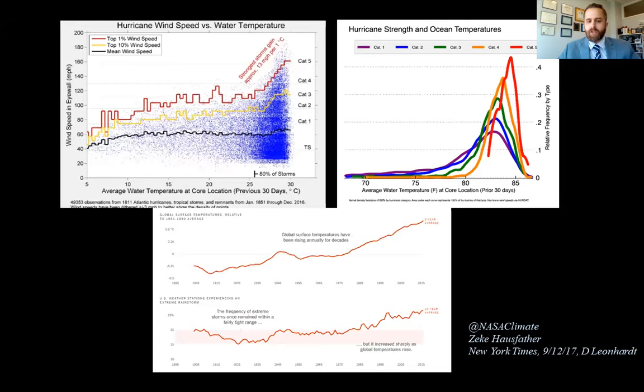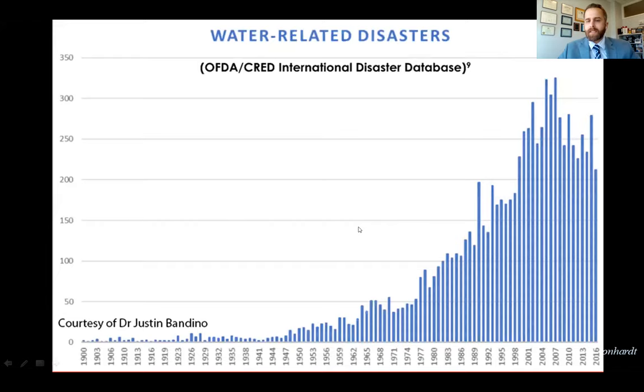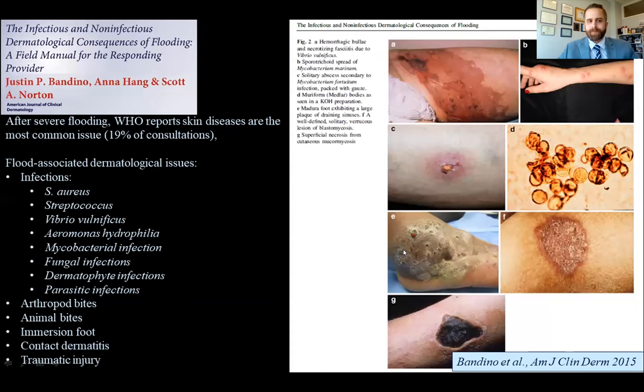And you can see a fairly tight relationship between rising surface temperatures and frequency of extreme weather events. And these are tracked by an international disaster database. And you can see a gradual and then marked uptick in extreme weather events related to water and attributed to some of the changing climate that we're living in.